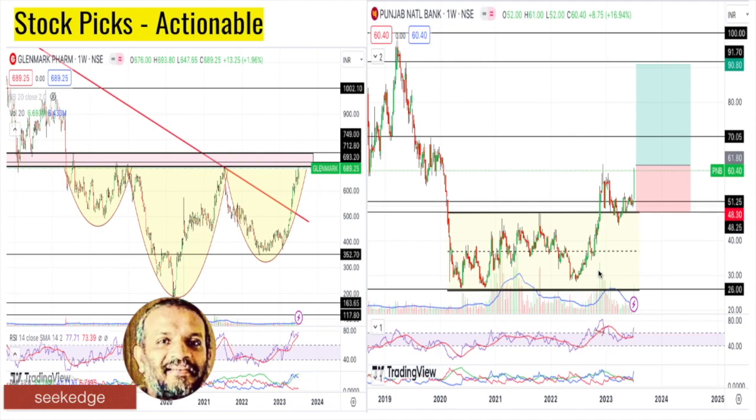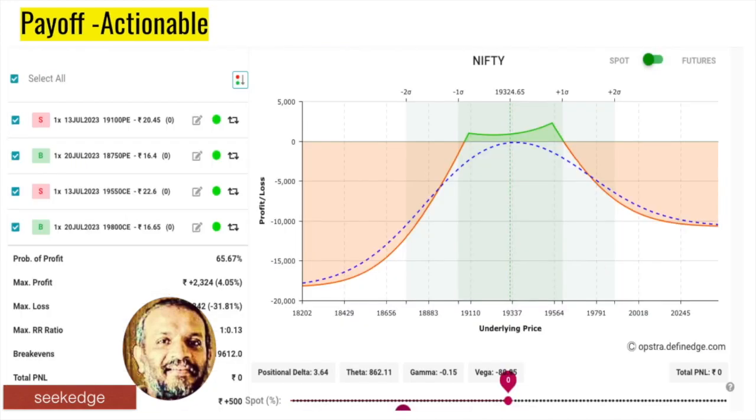So actually, all of the public sector banks like Bank of Baroda, Punjab National Bank, and Canara Bank were all spiking up and having bullish patterns. So it may be a positional as well as a long term bet, right? So Punjab National Bank and Glenmark are the potential long trades for next week.